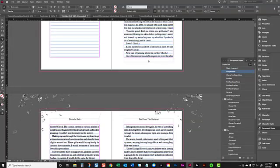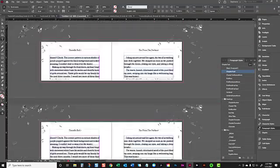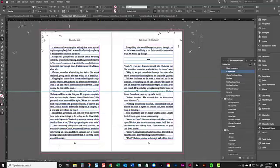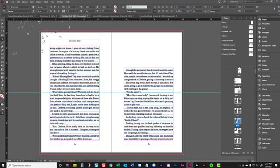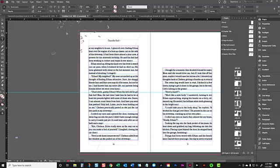So we're going to scroll through until we find them. So let's kind of scroll through. I'm not seeing anything bad just yet. Let's go ahead and assign. Now that we've made some changes, all my master pages are off, so we're just going to reassign everything so it's all set to the A master again.